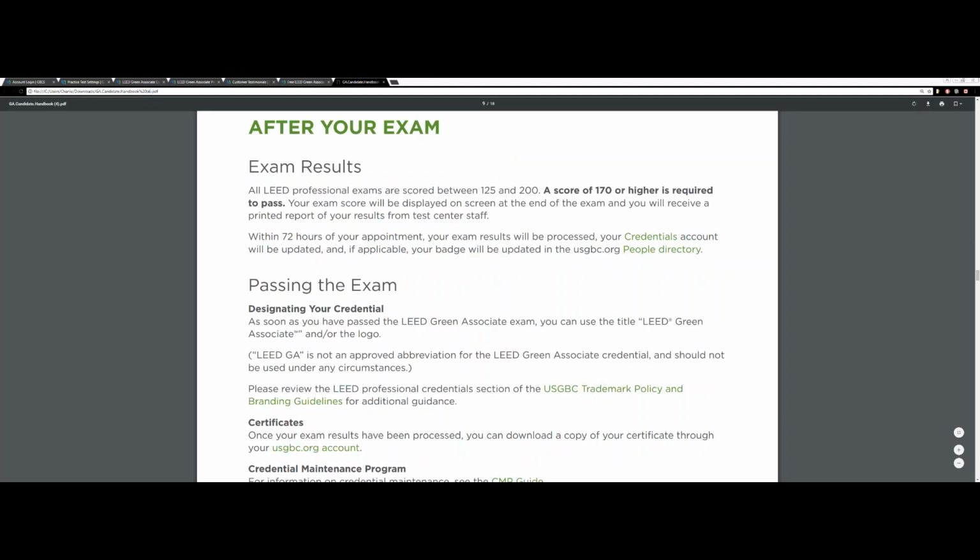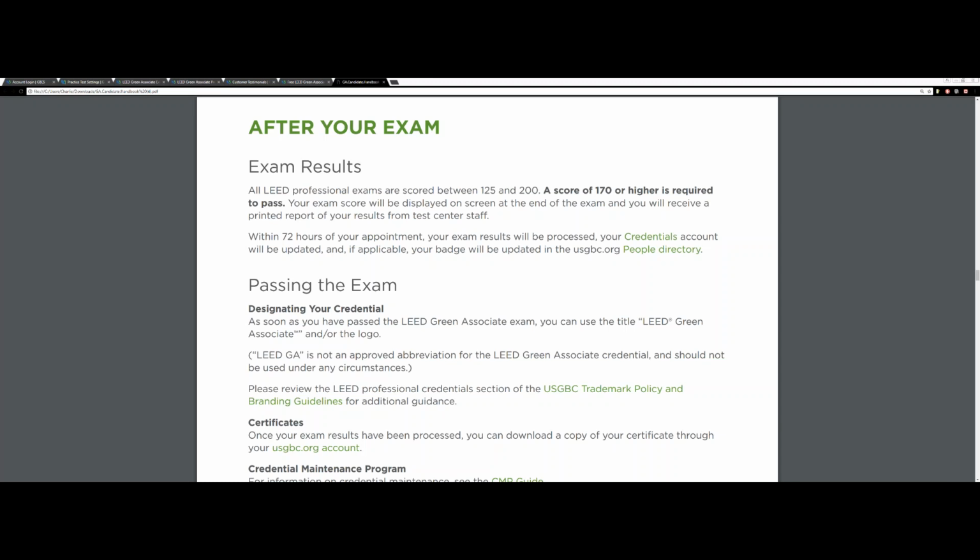You do get your score right there at the end of the exam. There are 100 questions, but there are 200 total points. You need a 170 or higher to pass. Literally at the end of your exam, you'll hit End Test, and that's going to submit your questions. You'll get a score within 10 or 20 seconds. There's a little hourglass that's going to turn. Depending on how slow your computer is, it might take an extra few seconds and you're kind of freaking out. But boom, there's your score. We want you to pass the first time.